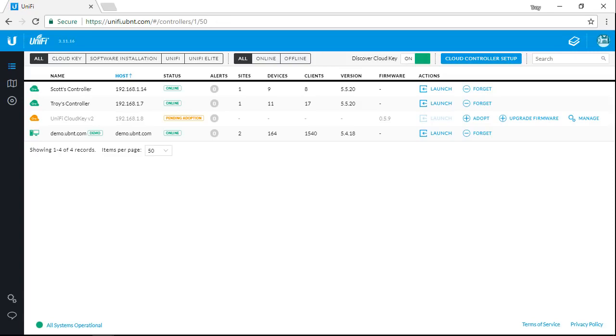Now there's a few things going on here I want to talk through briefly. First of all, we can see Scott's controller and Troy's controller already here in the administration. These are other networks I've previously set up and I now have access to via the UniFi website. Now we can see that both of these controllers are presently online. There's 9 devices on Scott's network and 11 on mine. Now these are UniFi devices, so these are things like switches and access points. Scott has 8 clients presently connected to his network. I've got 17 on mine. And I could launch directly into one of those networks right now to manage it. But they're not what we're here for.